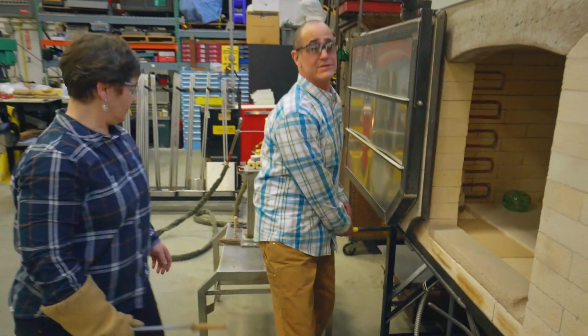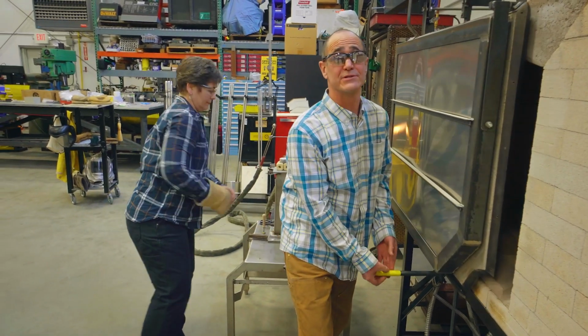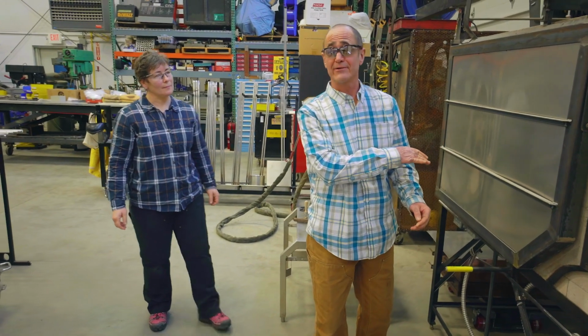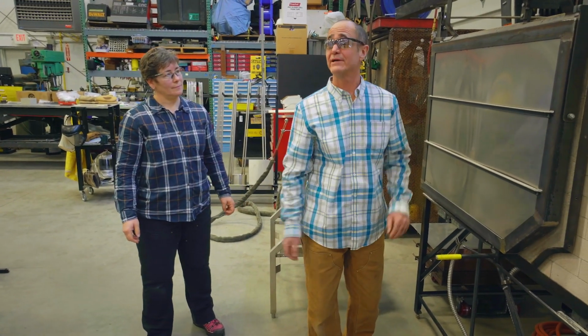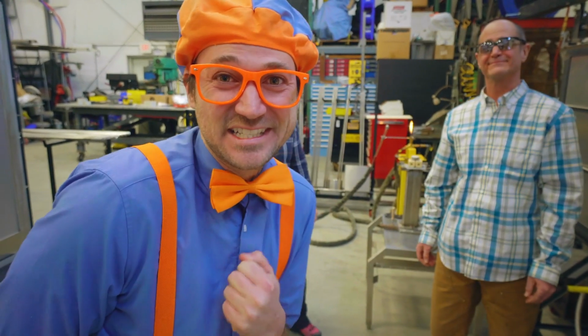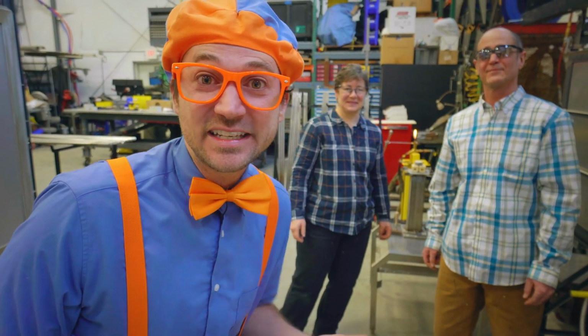Why are you two putting it in there? We put it in here so that it cools slowly. If it cools too fast, it'll crack. So it stays in here all day long at 920 degrees, and then it cools down over a two-day period after that. Wow, that's so cool. I'm so excited for it to cool down so we can see this art.